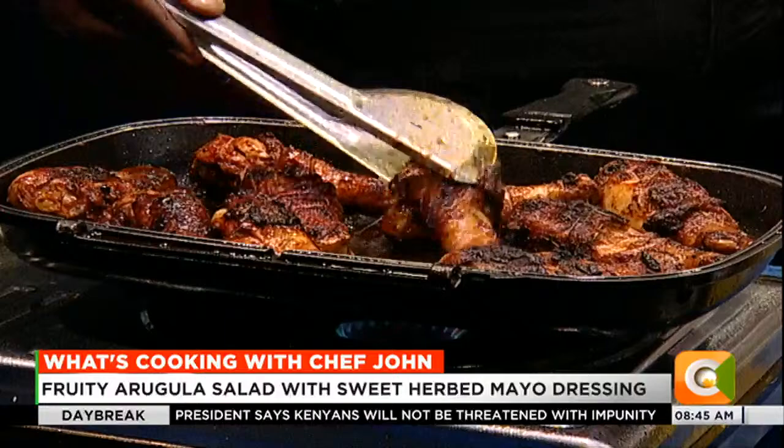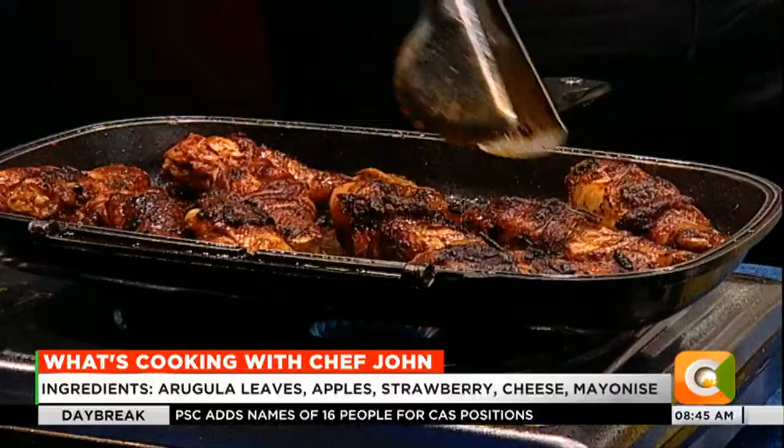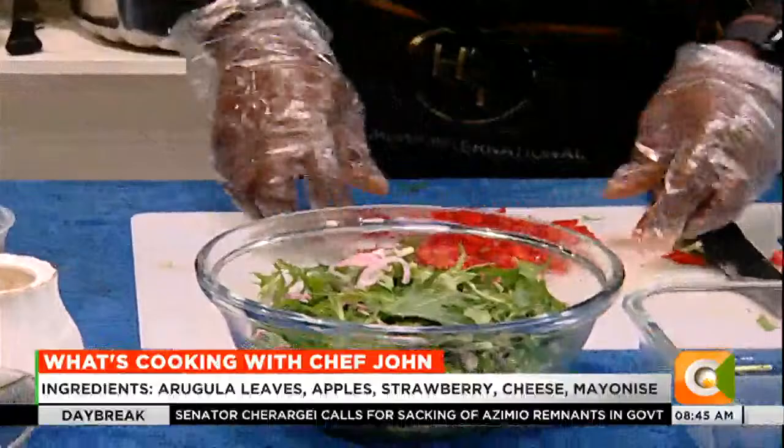We're turning them. We're on fire. So we have our red bell pepper. It's ready, we toss it in there.